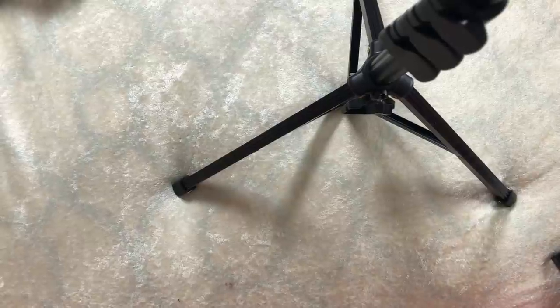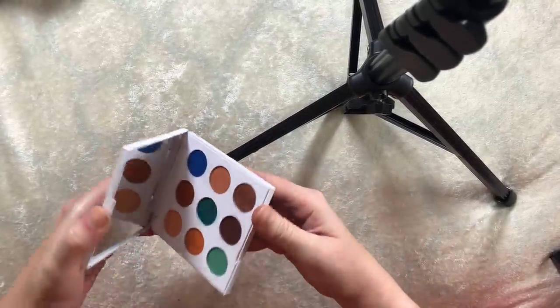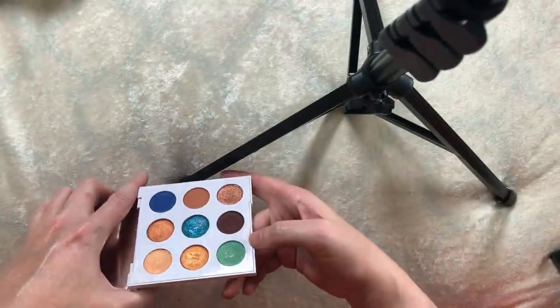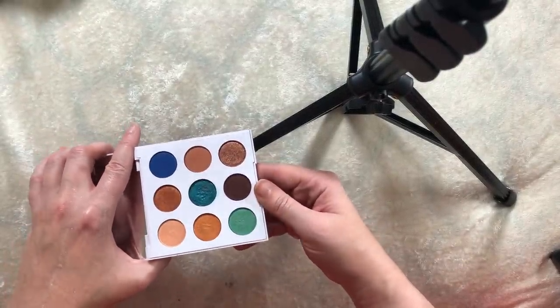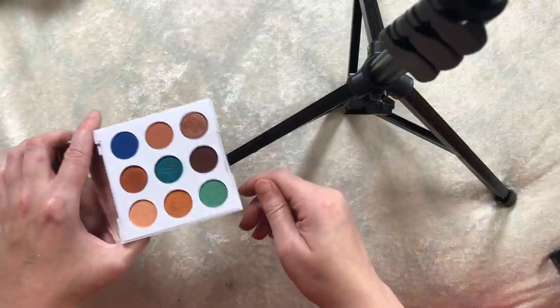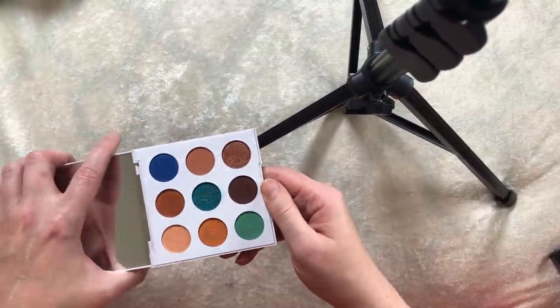Okay, so ColourPop Mar. This is the original packaging. I've used this a couple times. I've liked it. I didn't love it. It's okay. It's not my favorite of ColourPop. And I do like ColourPop, but it's weird, because I really do like warm neutrals with pops of blue. That's a thing that I enjoy. But I just don't really love this one.